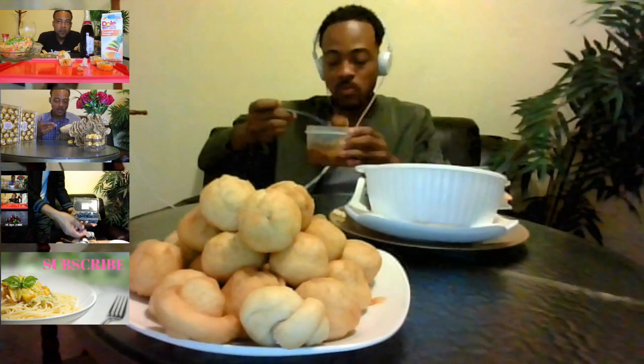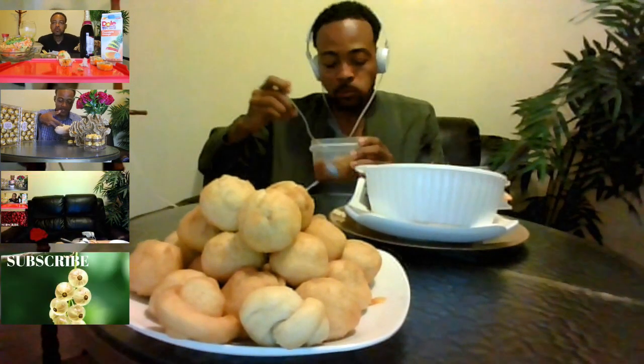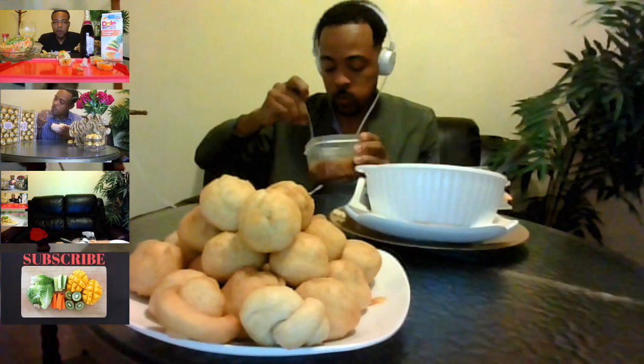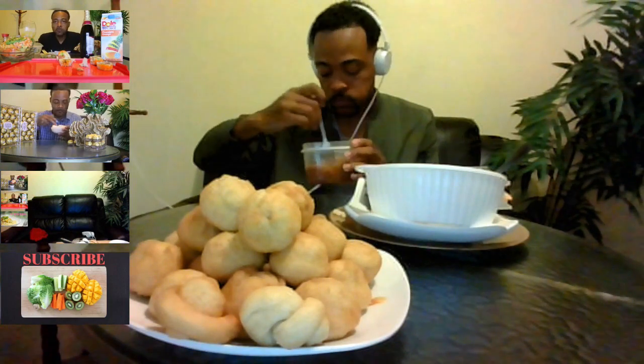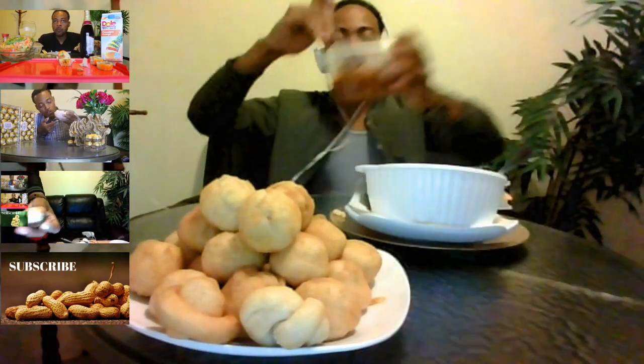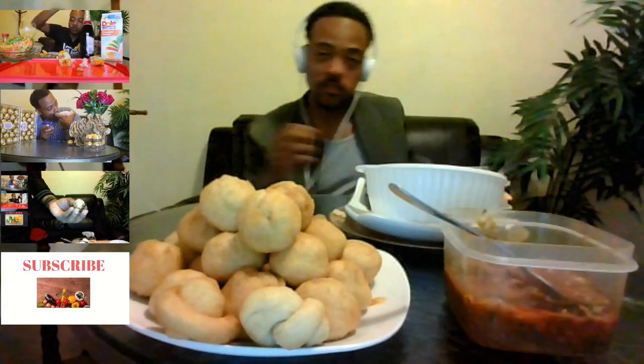Guys, let me take a piece of this fish because I don't want to build up this food too much as I'm entertaining you guys, yeah? This is what the fish looks like. Original tin bone. For this series, you know, it's flash out.